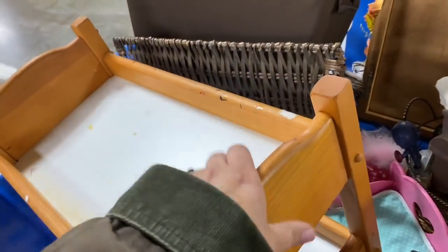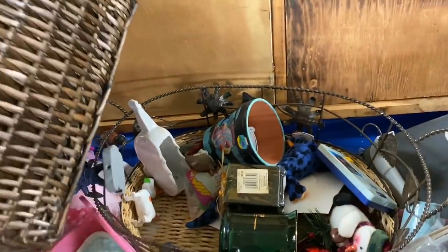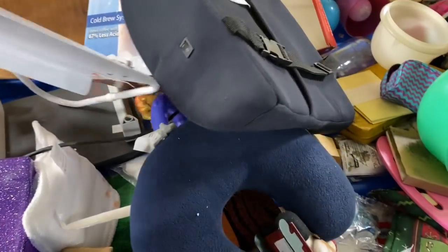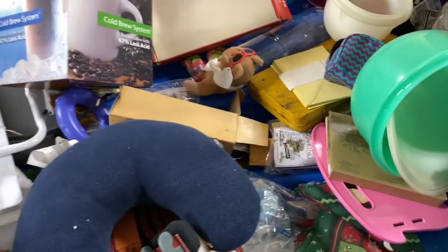These are American Girl doll beds, which sell for decent money. Sorry about my hair in the shot there. But I don't like to ship big things. It's not what I want to do, and I don't really like to sell on Facebook Marketplace, so I generally leave big heavy things behind.